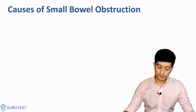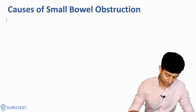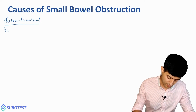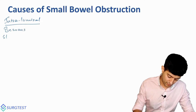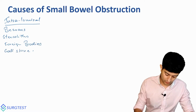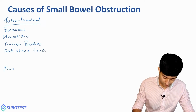There are several causes of small bowel obstruction. An easy way of sitting and classifying them is like so. Intra-luminal causes are bezoars, several stercoliths, foreign bodies, gallstone ileus. Now let's talk about mural causes.